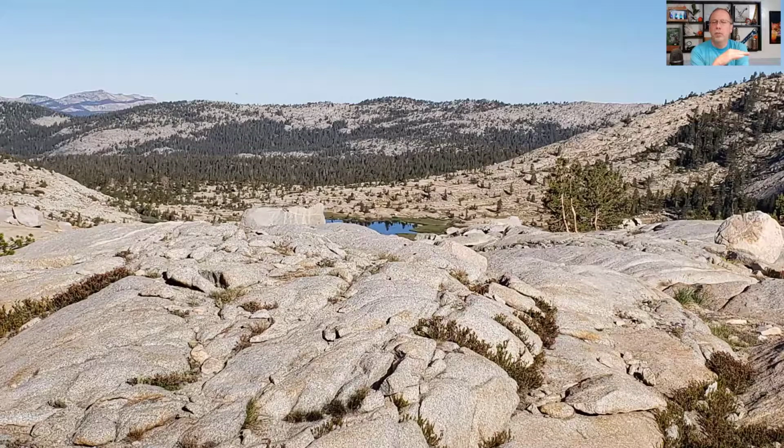Wonderful slabs of granite. So what's kind of cool about this is this last year that we went, we did some cross-country travel between Disappointment and the next lake down. I can't remember the name, it's right on the tip of my tongue. But we did some cross-country travel over that. And with these slabs of granite, really easy to do. If you're not comfortable with cross-country travel, or if you're just starting out, this is great terrain to do cross-country travel.